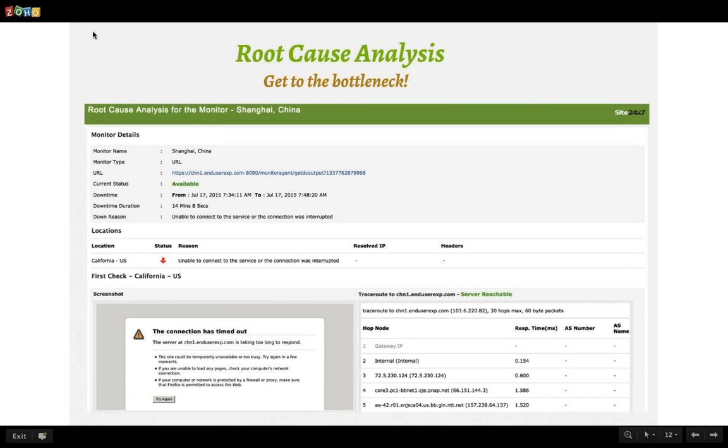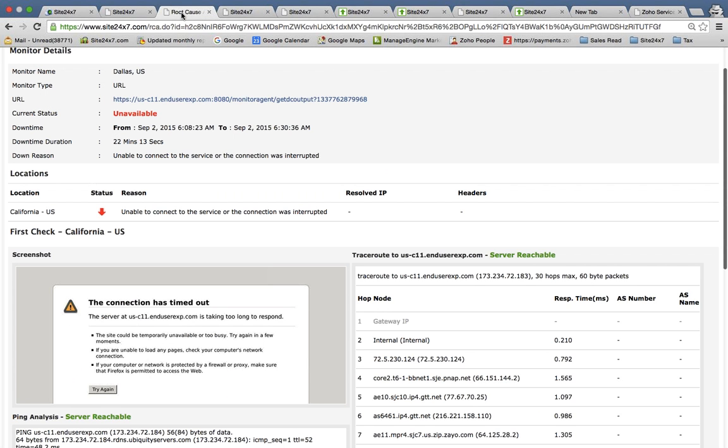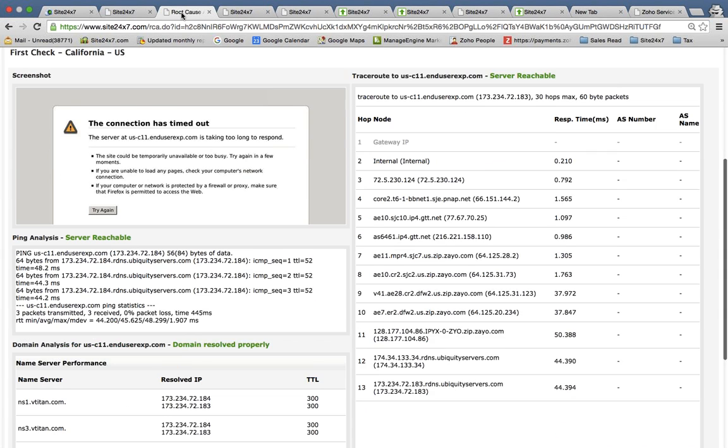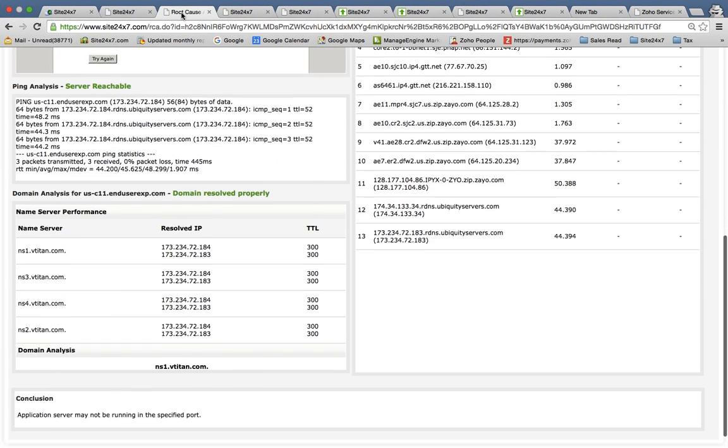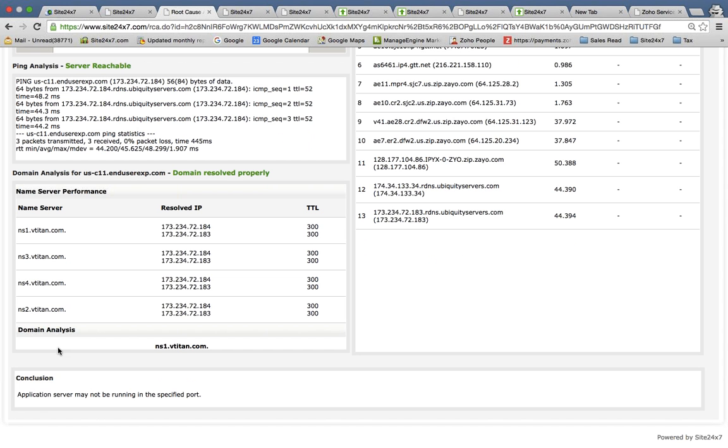And then if a website goes down, how to get notified? We send you a notification that the website is down, and we take the next step by providing you with a root cause analysis report, which helps you find the bottleneck of the issues. A root cause analysis report will have information like a screenshot of the web page taken at the time of error, a traceroute report, a DNS analysis, and a ping analysis. With all this information, you can identify where the problem is, and we will also conclude on what the issue is. So here, the application is not running in the specified port. This way, you can drill down on where the issue is, and you can minimize the downtime.